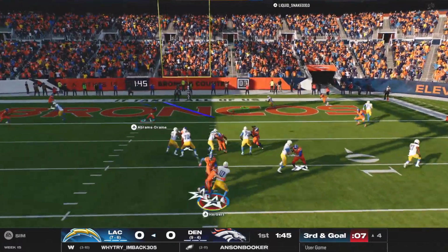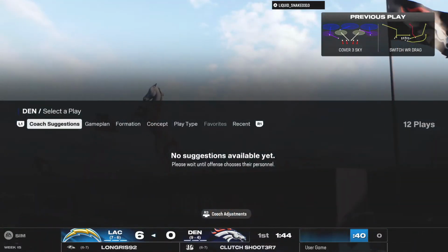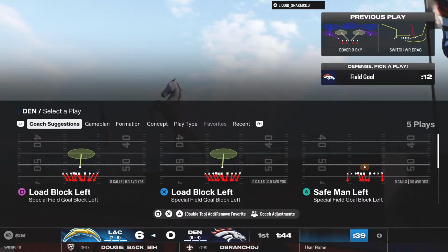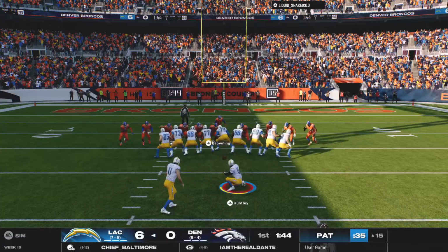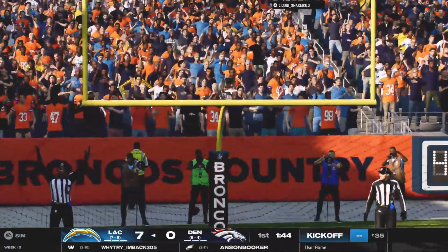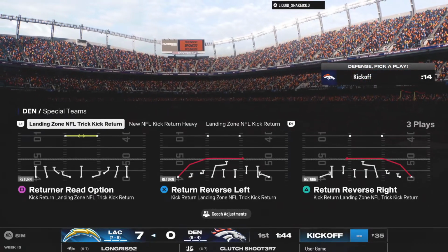Herbert now on 3rd and goal. That one taken in. Darius Davis. Touchdown Chargers. It's his 3rd touchdown on the year. Dicker, good with the extra point. And the Chargers will take a 7-0 lead.